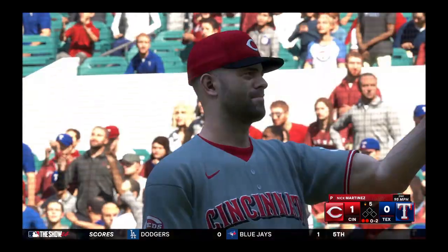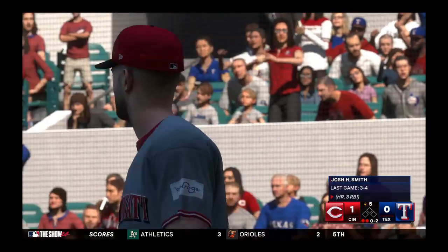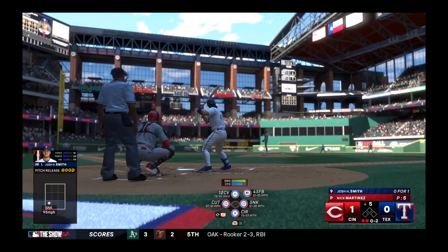Next offering is in for a strike. Well, he's gotten ahead with 2 pitches down in the zone. He has plenty of options right here. He can go up, he can go away, he can add velocity, he can subtract.